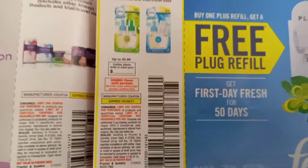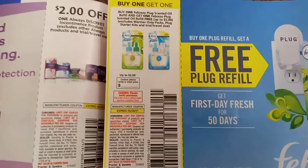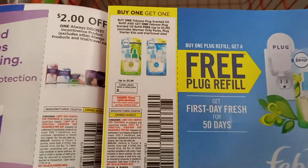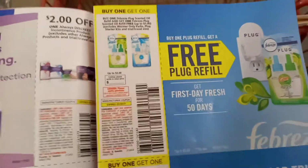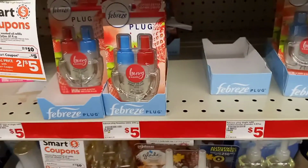So if your store is all out, you have until the 8th to do this, because you don't have to do it today if the glitch is still working. But like any glitch, it can fix itself at any time. So my fingers are crossed that it's still working, but I wanted to hold out and wait till today because I wanted to use it with the 5 off of 25.